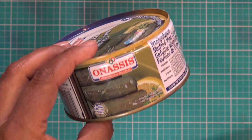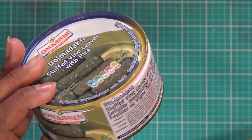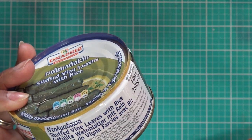Here's the other one. So these are just some brands I wanted to try, and they're not inexpensive, so hopefully they're good. This is Onassis Mediterranean Delicacies, and this one looks like it's Greek, maybe.